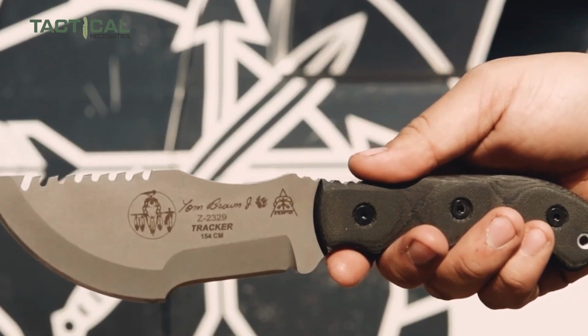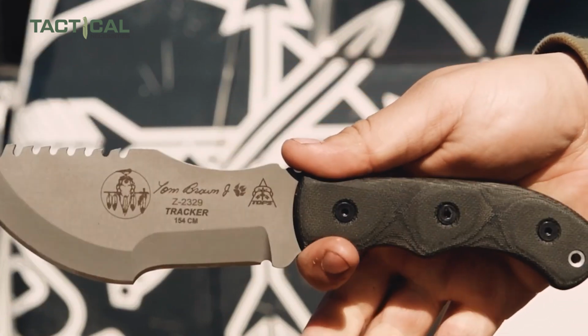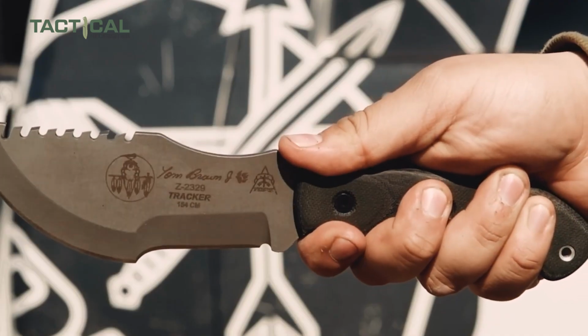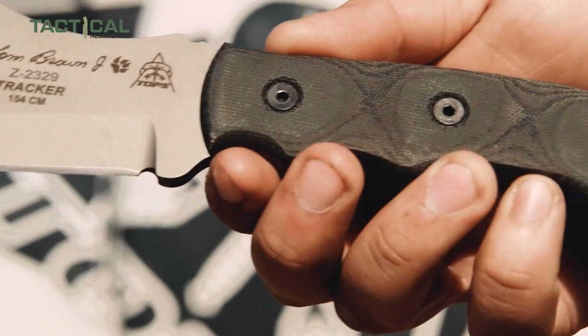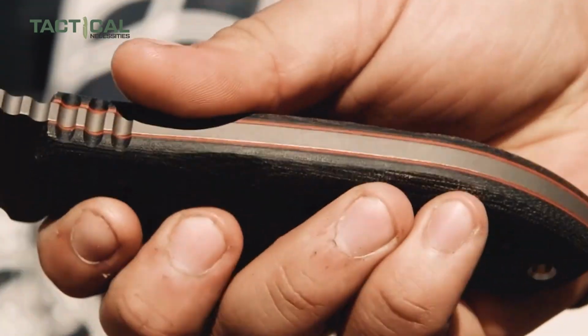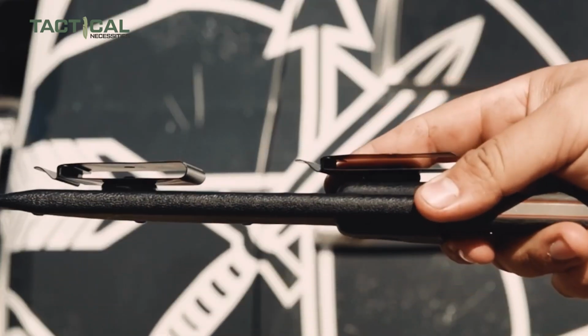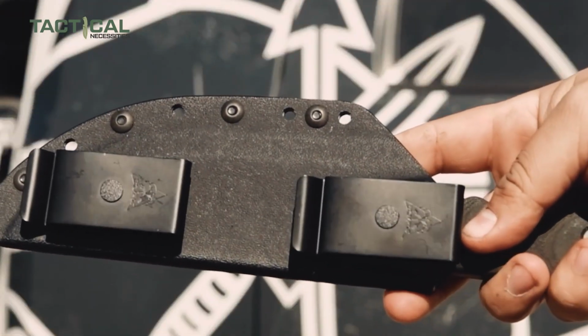At around 18 ounces, the weight gives you impressive chopping power, though it does take practice to master all its functions. The tumble finish protects against corrosion and helps reduce glare, especially if you find yourself in tactical settings. Add in the Micarta handle that stays grippy even when wet, plus a rotating Kydex sheath for flexible carry, and you've got a knife built for serious survivalists.